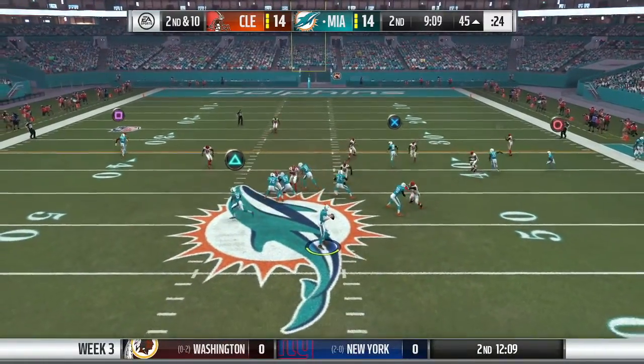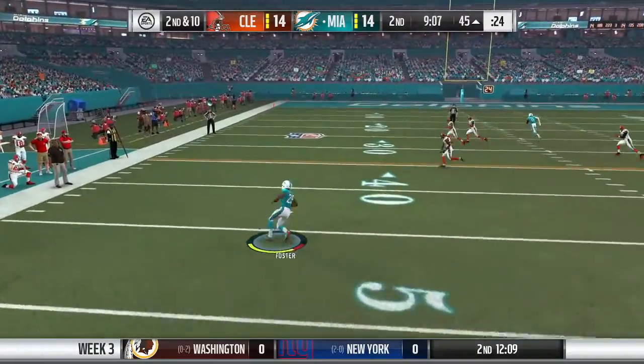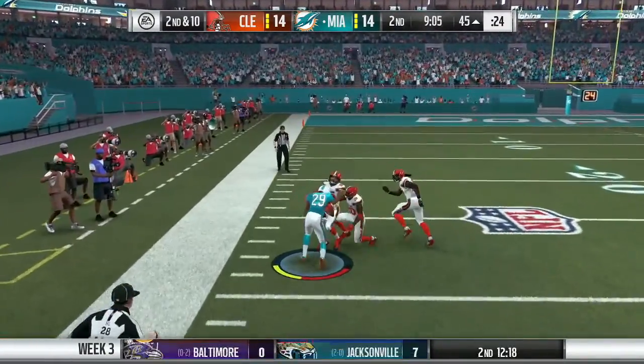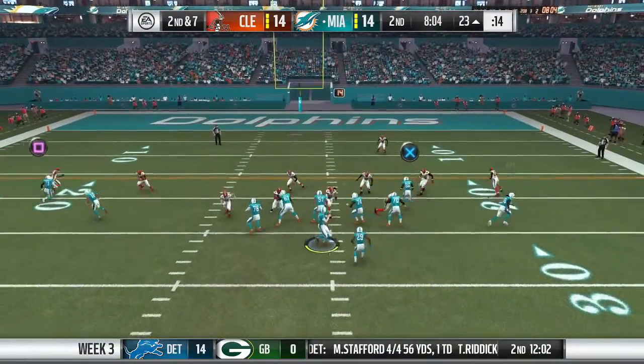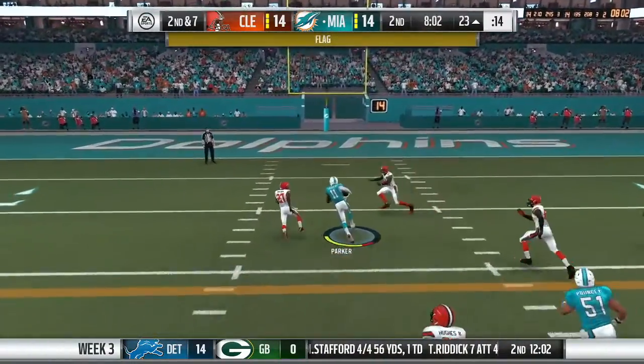2nd and 10 now. Tannehill's going to drop back. He's going to look. He's going to dump this one left to Arian Foster, but he has a lot of room on the left side. He's going to pick up the 1st down and some more. Almost 20-yard gain to the 26-yard line by Arian Foster. It's going to be a 2nd and 7 now. Tannehill left side. That's Devontae Parker.